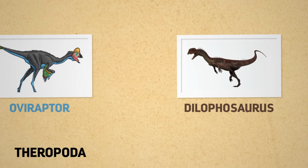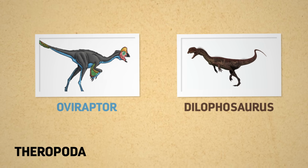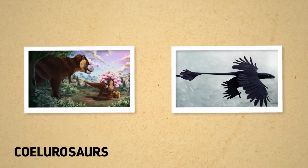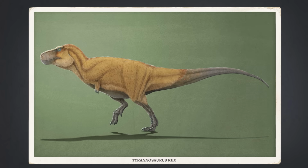They include everything from the crested carnivore Dilophosaurus to the parrot-like omnivore Oviraptor. Zoom in and you'll find a smaller group of theropods called the Coelurosaurs. Every single lineage in this group has some kind of evidence of a feathery body covering, whether it was fuzz or full-on feathers. And this is the group that includes birds along with a whole variety of other theropods, like the Therizinosaurs with those enormous hand claws and none other than T-Rex.